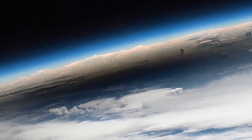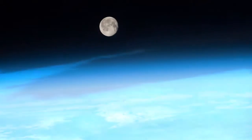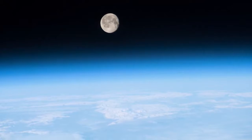I think if you're not a conservationist before you go to space, you're at least partly a conservationist when you come back, because when you see how thin that atmosphere is, that protective layer that we have here that allows us to walk around without a spacesuit on down here and breathe the air, you think, wow, we really have to take care of this because it does look so fragile from space.